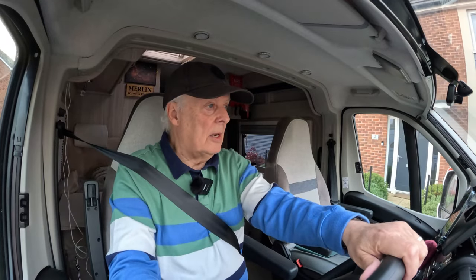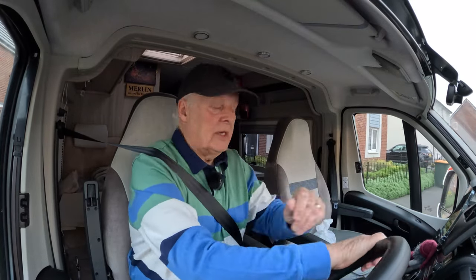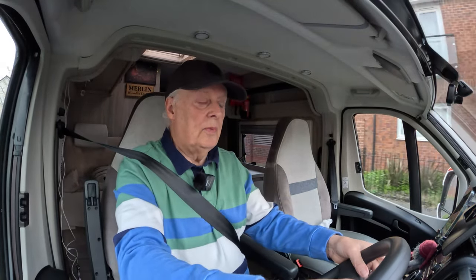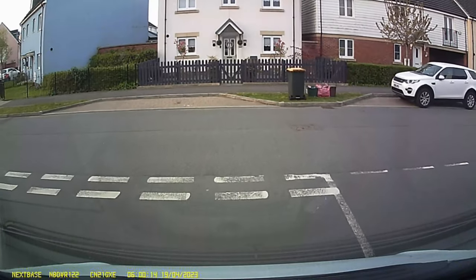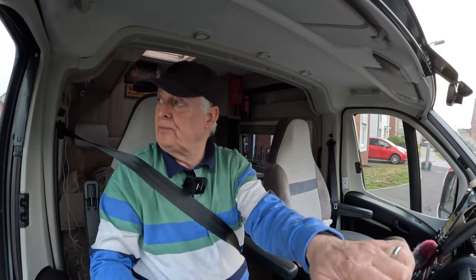The RAC guy told me that they will be able to look at the history, so I'm hopeful that they'll know. The general consensus of opinion is that it needs a new, well, a lot of people are saying DPF filter, a DPF sensor, which may or may not be right, because all my issues have been linked to oil. So we'll see what they say.